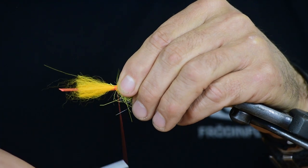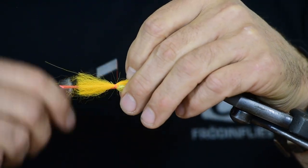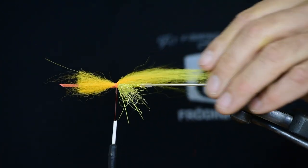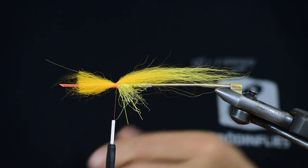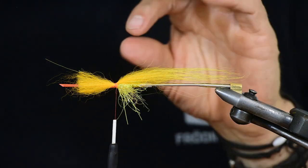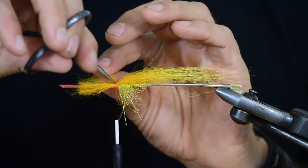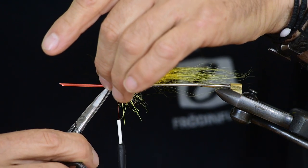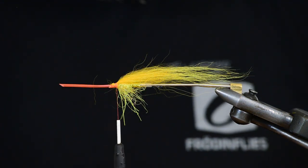And here I don't have to be careful with the thread at all, because this is all going to be covered up with dubbing. Meaning the same when I cut this. It's not that important that I cut it close.